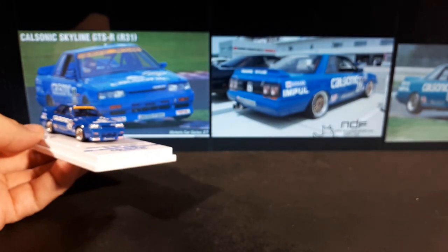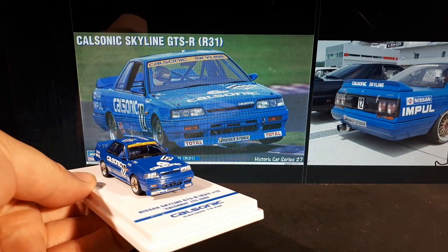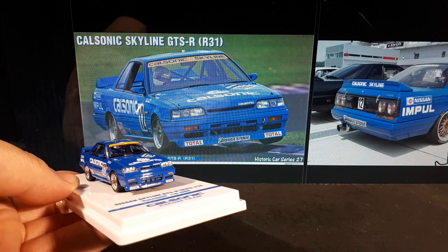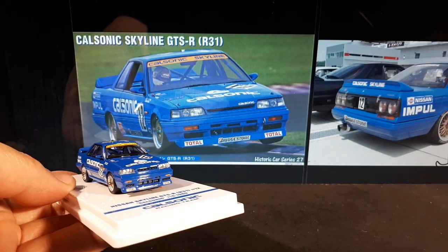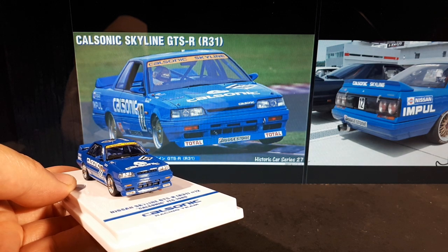This is the 7th generation Skyline. It's called the R31, as this image here shows. Probably one of the lesser loved Skylines, because let's face it, it's a bit boxy looking. I don't know if this would be considered an attractive vehicle or not. Not to me, at least.